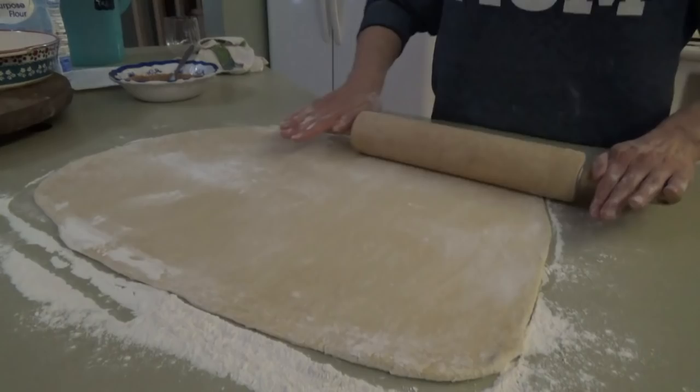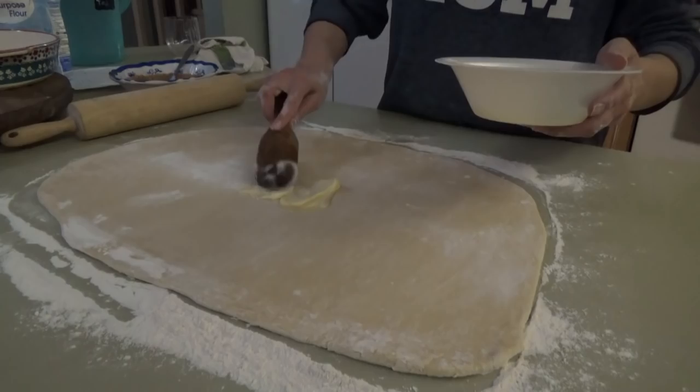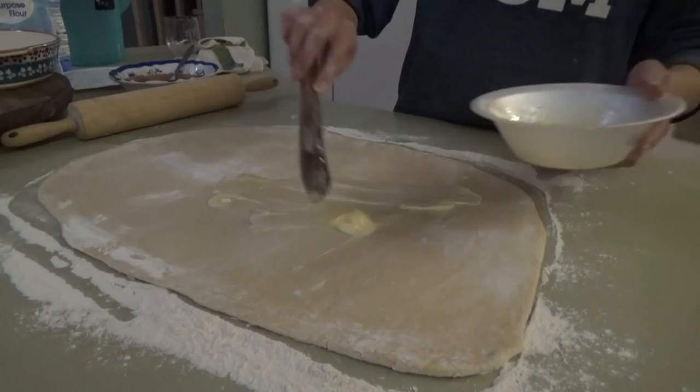So now we're just going to rub some softened butter all over the top, sprinkle it with the cinnamon and brown sugar mixture, and then we just start rolling it. From the longest side, we're just going to start rolling it up.